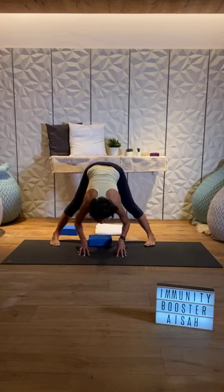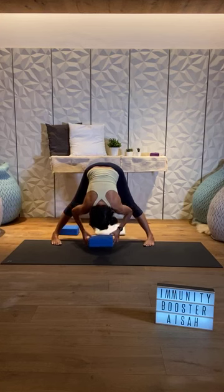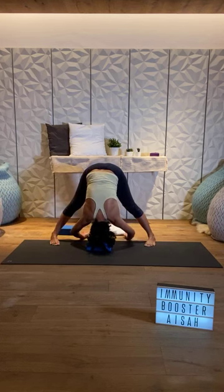Look up, inhale. Exhale, bend your elbows, however low your body allows you to go. The idea here is not to pull, the idea here is to surrender. Now with your arms, you can relax them to the back of the room, palms facing upwards, elbows bent, and you stay here.